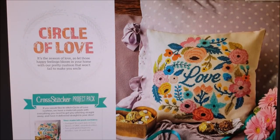The next design was on the cover of the magazine, I think. No, it wasn't. No, forget it. Forget I said that. This is called Circle of Love. This is beautiful. I love this. I don't think I would make it into a pillow if I stitched it, but really, really like this one.